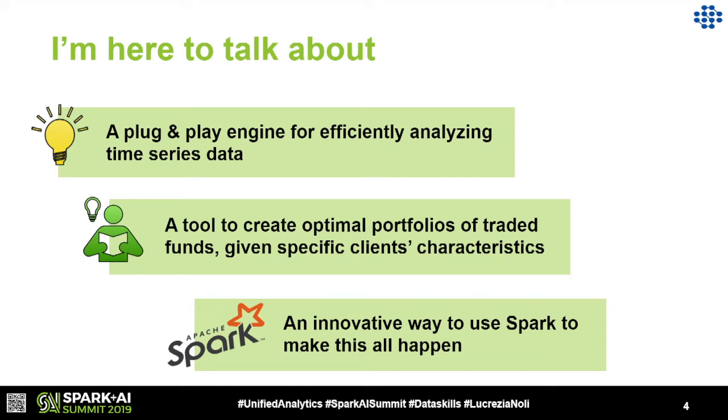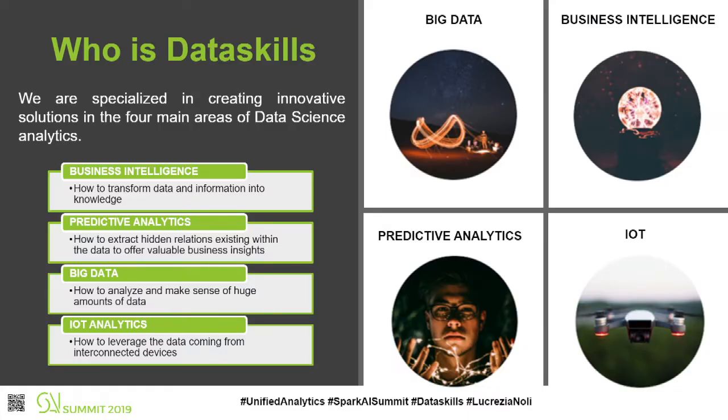with clients. So the company is called Dataskills, and we are specialized in building solutions in data science. And data science is a really general term that most of the times is used interchangeably with other terms. There's quite a confusion around. So the way that I think about data science is by unpackaging the term into the four main areas of data science that to me are business intelligence.